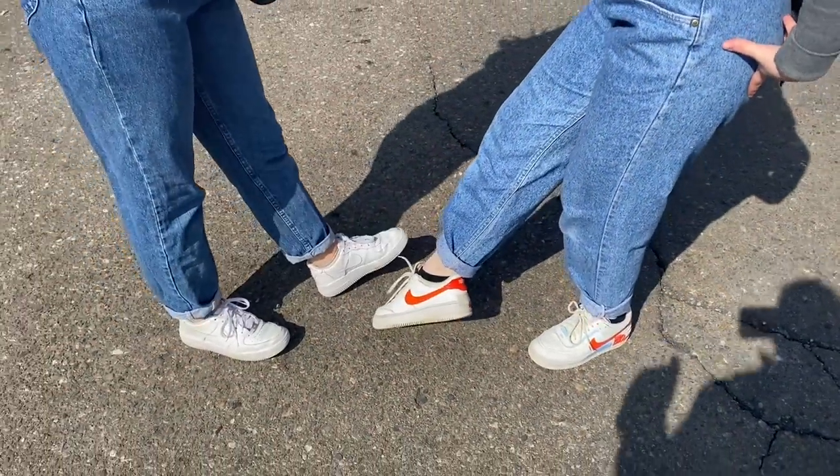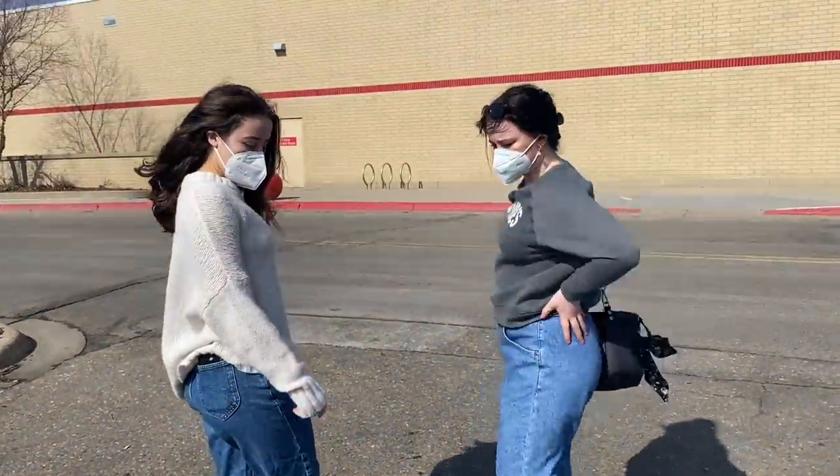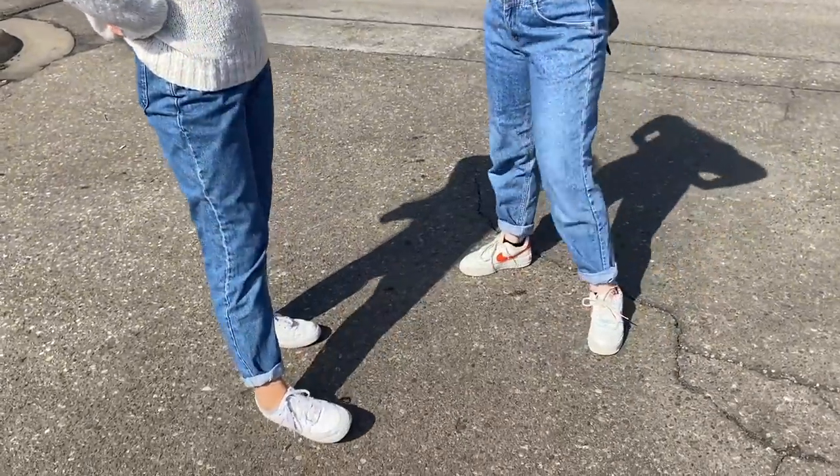The year is 2021, and yet Molly and Hannah are both wearing their jeans cuffed.